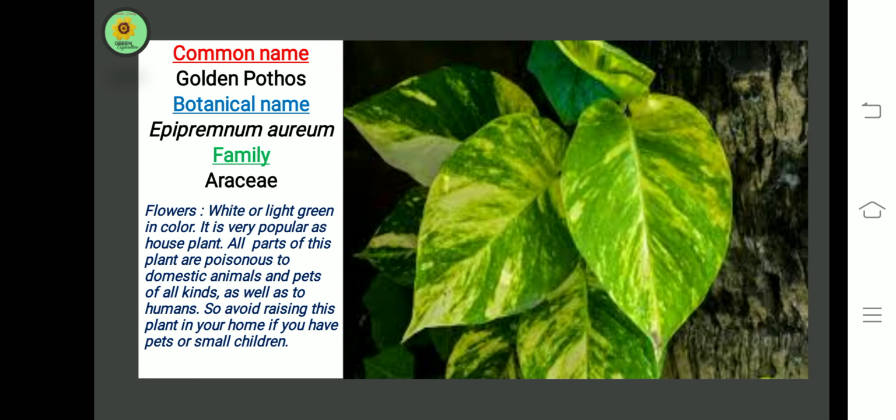Next climber is golden pothos. Botanical name Epipremnum aureum. Family Araceae. Flower color is white or light green. It is very popular as a houseplant.